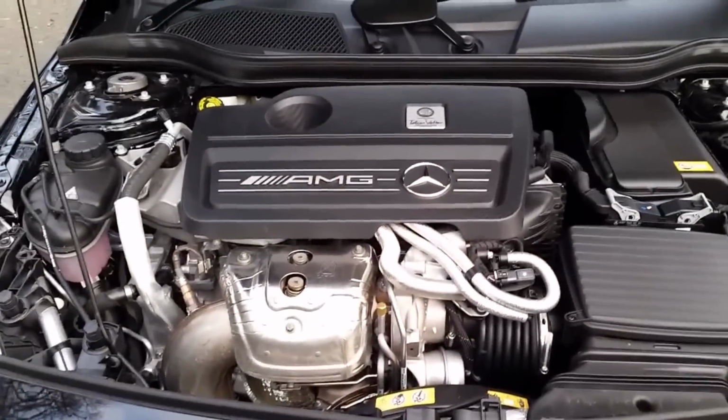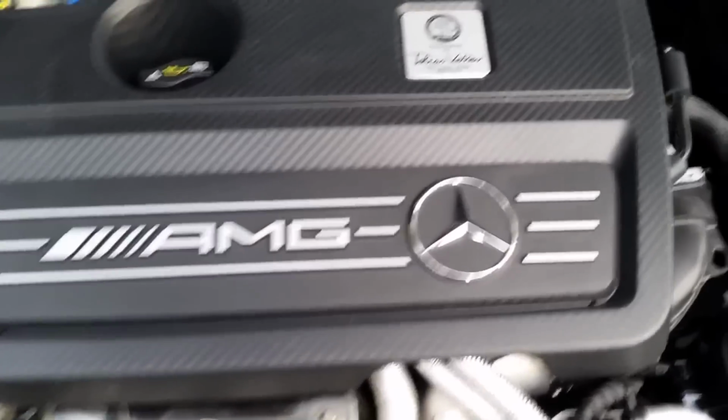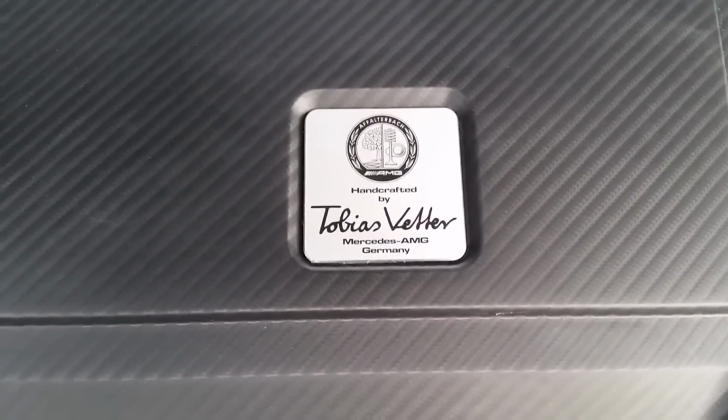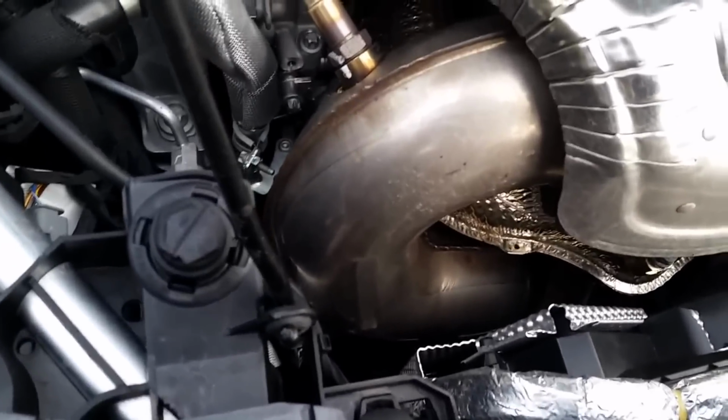So a quick look under the hood. She's nice and clean. AMG badge. The Mercedes motto, one man, one engine. Tobias Vetter was a gentleman that handcrafted and built my engine. See, she's nice and clean still. The turbo pipe is ridiculously huge.